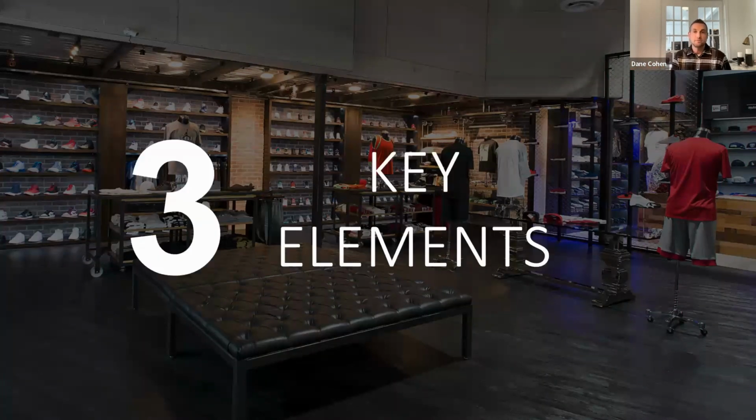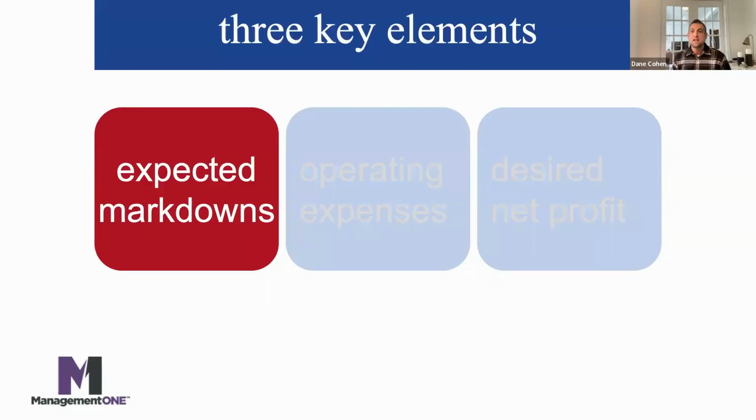So setting your IMU target has three key elements. The first is, what are my expected markdowns in a year, right? We all can look at our business and say, on average, we can expect that 15%, 20% of our sales are going to come from markdown-driven sales. So that is the first key element. If we're looking to set our IMU in the next 12 months, what do we expect our markdown rate to be based on what we've historically done or what we're going to do?